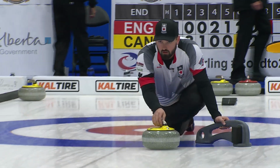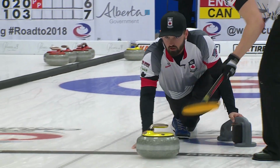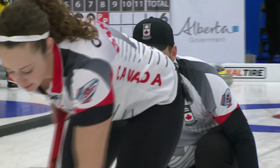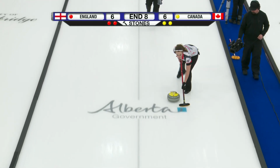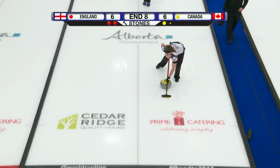Looks like they'll probably be playing the in-turn draw. It's close. Later in the end. Line. Clean. 6-7. A little bit out there. Okay, wait. Looks there right now. Stay with it. Looks there. Clean. 7. Whoa. Don't need too much weight.